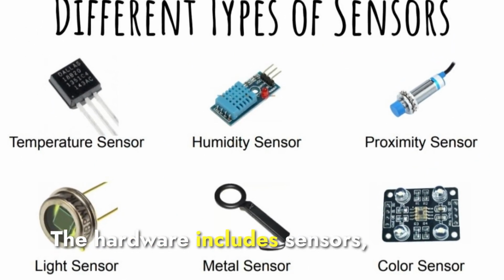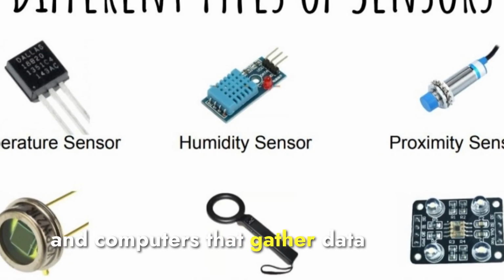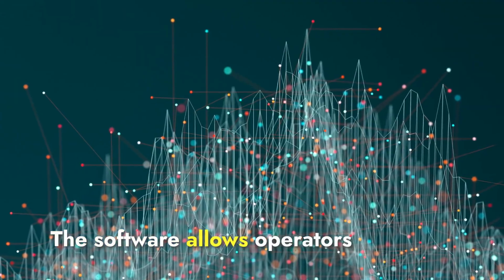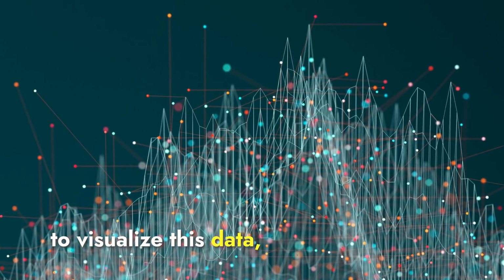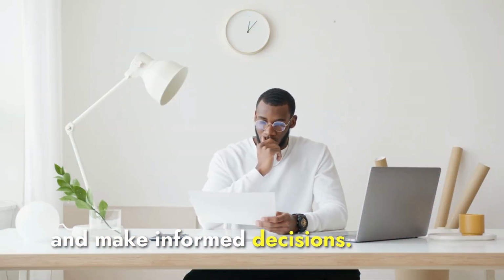The hardware includes sensors, control devices, and computers that gather data from machinery and processes. The software allows operators to visualize this data, track processes in real time, and make informed decisions.